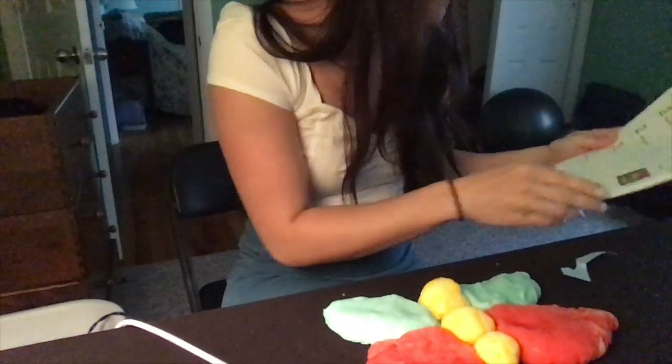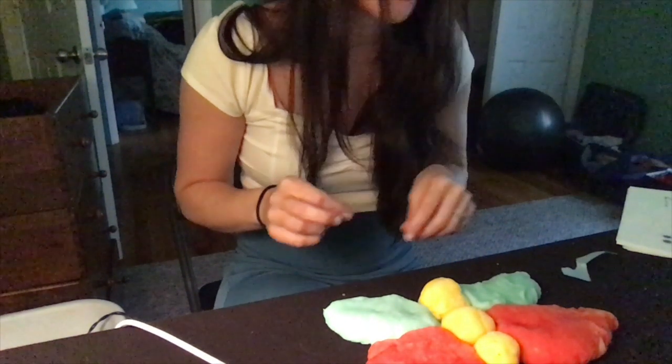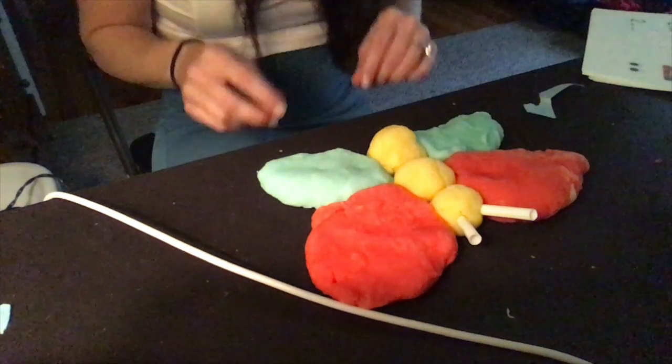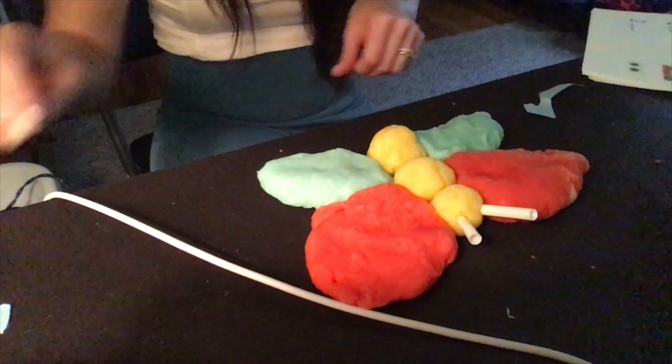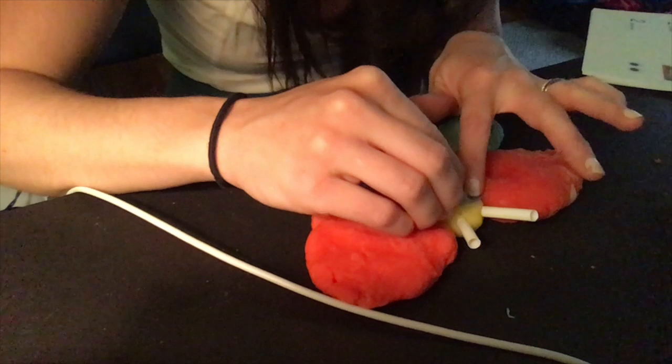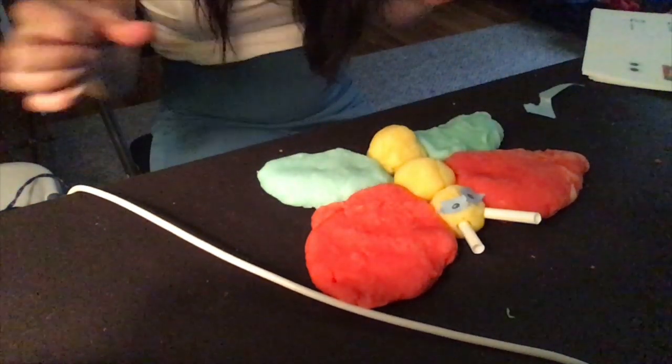Now I need to do 2 cut pieces of straw. So this I'm sure is going to be for the antenna. I'm going to use the same pieces I cut before. And I'm going to put them right at the top. I'm going to use the same, because it says 2 googly eyes, I'm just going to use the paper. And there I have it. I have made a Play-Doh butterfly.